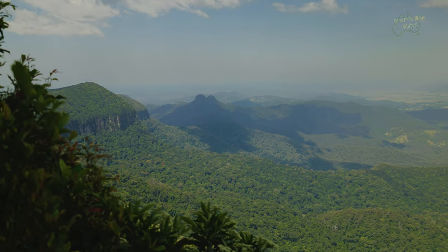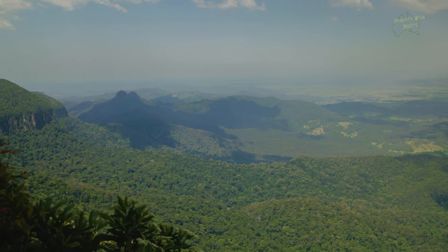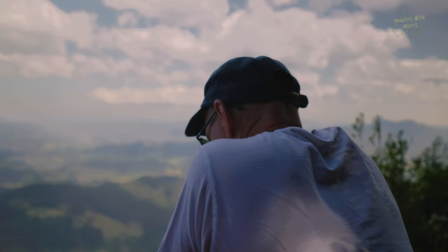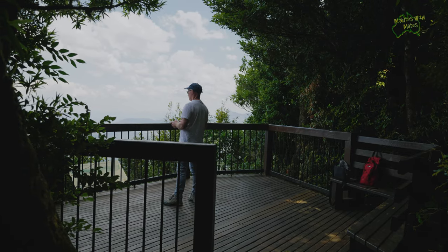The Best of All Lookout sits right on the state line, and from here we stand in a Queensland National Park, yet look out over the New South Wales Northern Rivers, with the Tweed Caldera and Mount Warning in clear view. It was a bit of a spooky day today, but the view is still stunning.